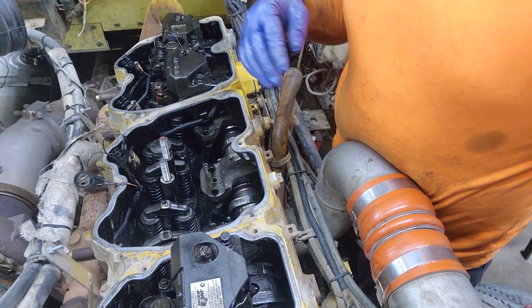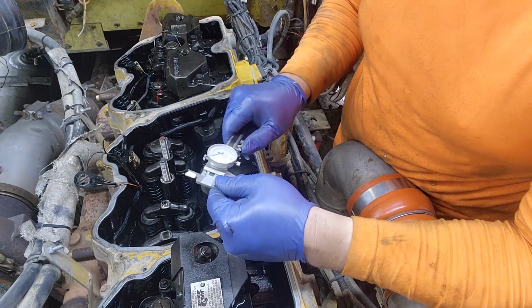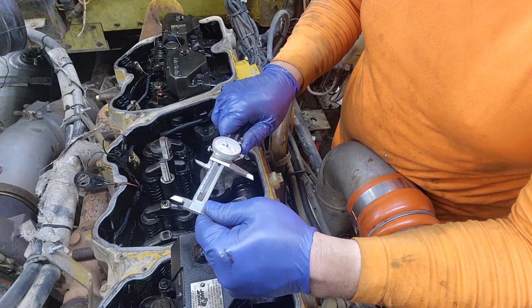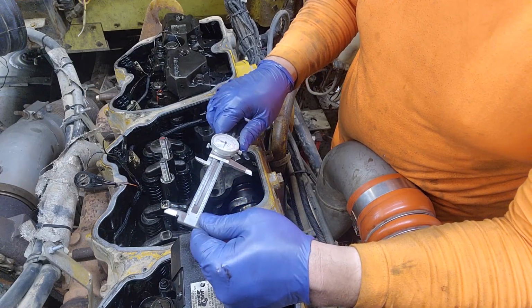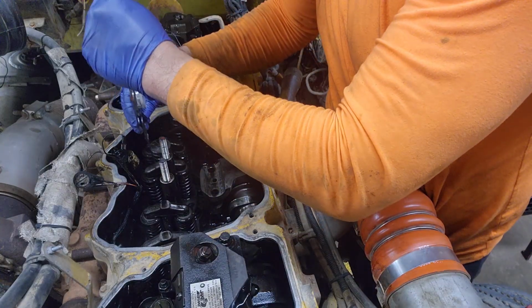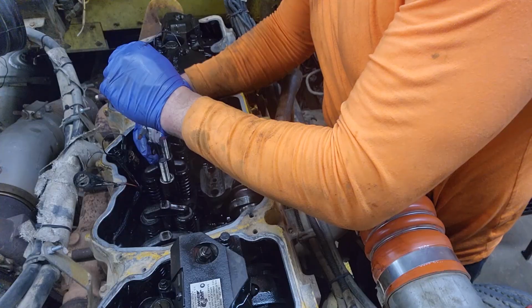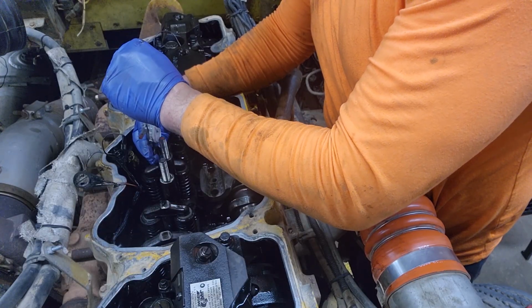So at this point, I'm like, okay, let's take some measurements. Let's see what the heck's going on here. I did not have my micrometer depth mic with me. I did have this vernier caliper, though, so not a super precise measurement. We'll say it's off by probably about 10 thousandths variance.